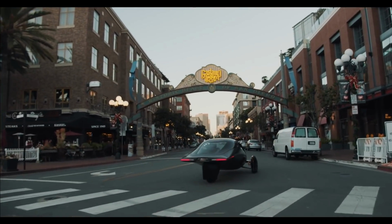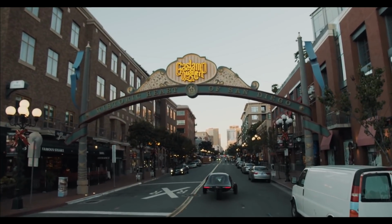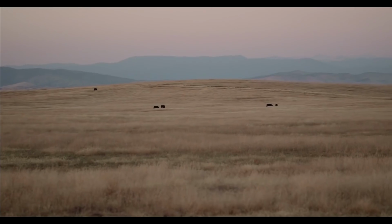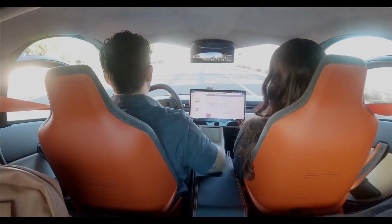And something else that was very noteworthy is how quiet the Aptera rides. Because it is extremely aerodynamic, there's less wind turbulence, making less noise. And because it has a monocoque structure, there are fewer gaps for additional wind-related noises. And according to Nathan and Sarah, the Aptera is one of the quietest vehicles they've ever ridden inside of.